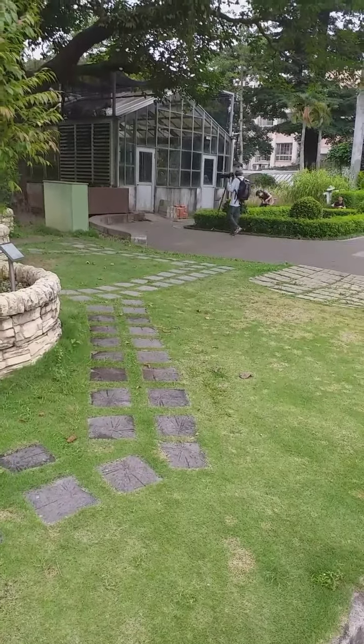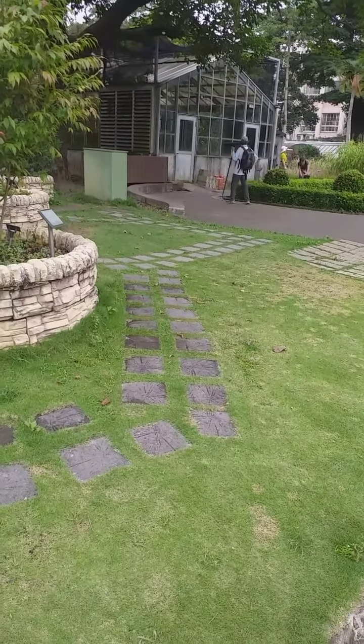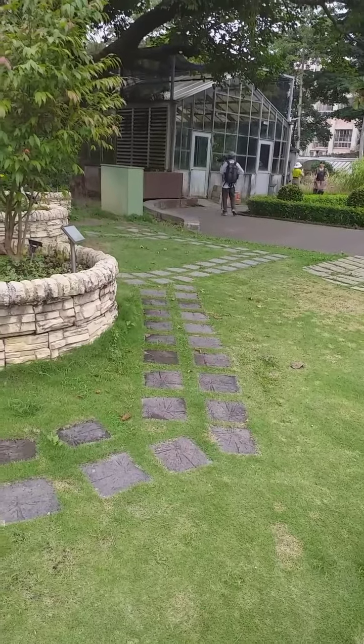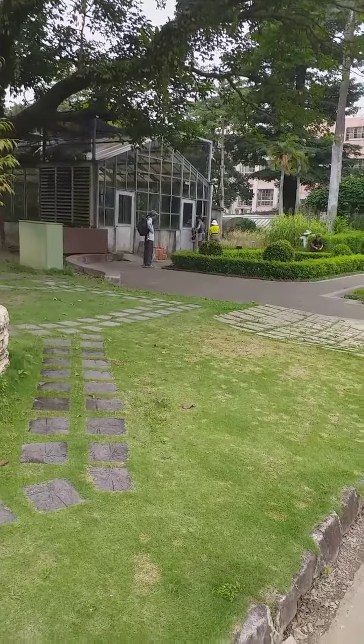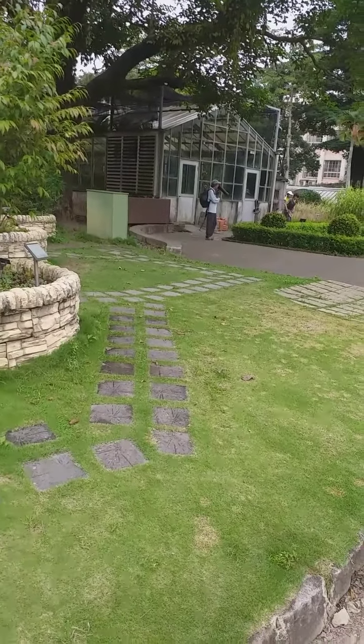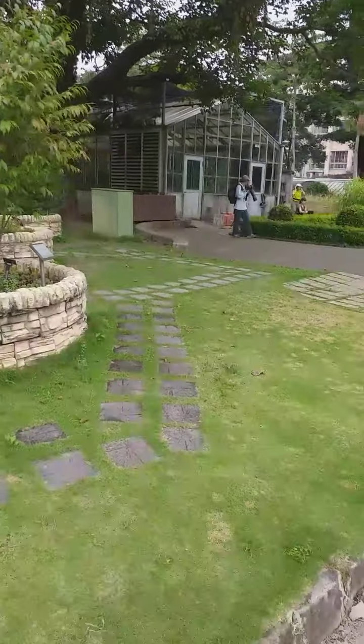But in Taiwan, especially in Taipei Botanical Garden, it just lets the visitors know.